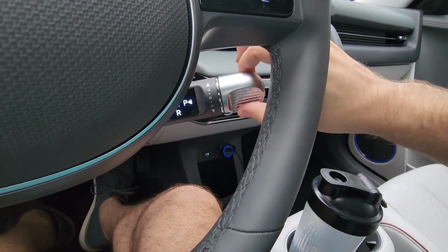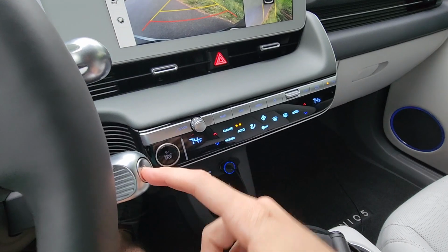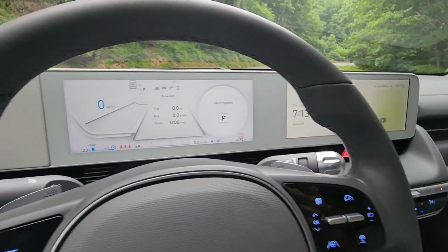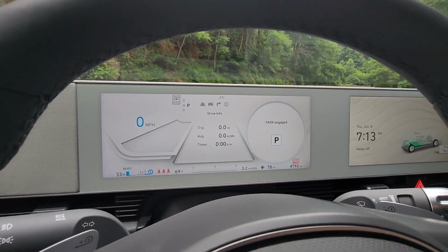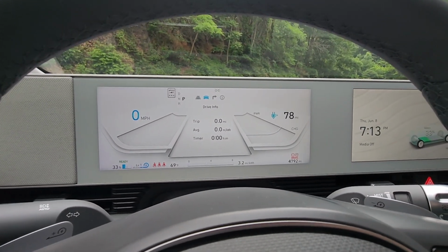Neutral is kind of in the middle, and then all the way back for reverse. And then park is just you press in on that right there. Now, there are several different drive modes. Right here, we are in normal mode.